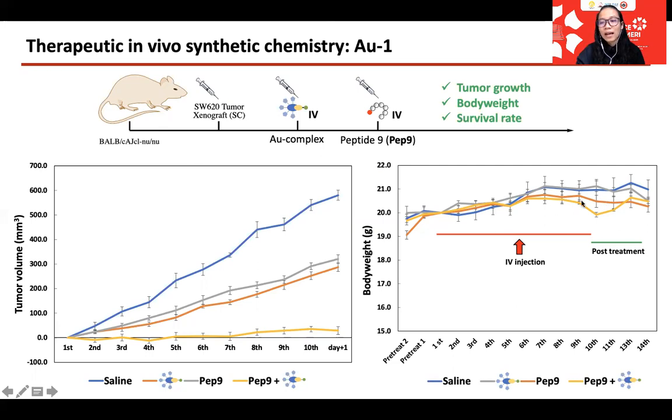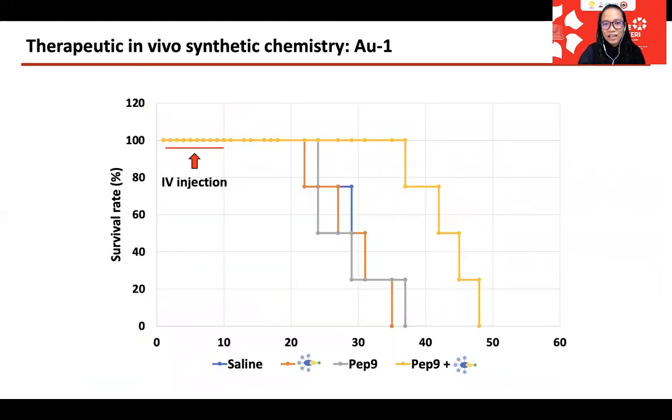So we may say that it's really the side effect. We can neglect the side effect a little bit, and we are very happy that this is an excellent result here. And we also check the survival rate of the treated mice.